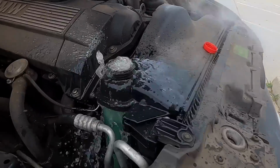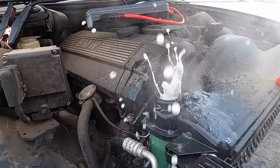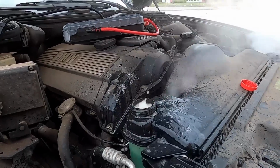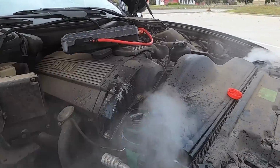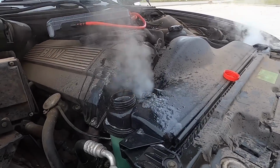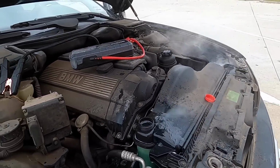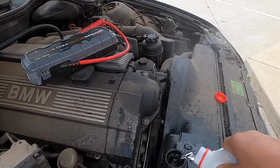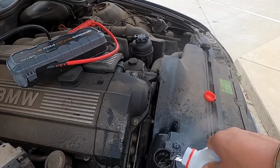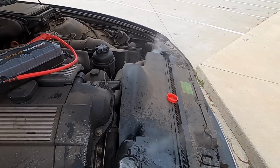Woo! Oh yeah. She is pissed. Like, she is so pissed off right now. It is not even funny. And this is normal, guys. She's hot. A little bit of volcanic action going there, man.